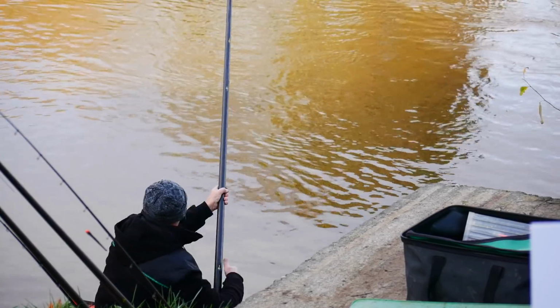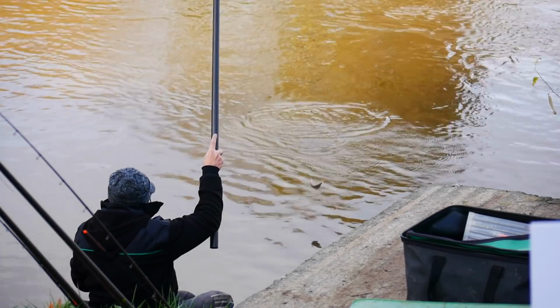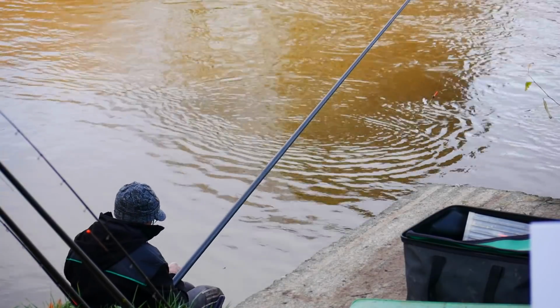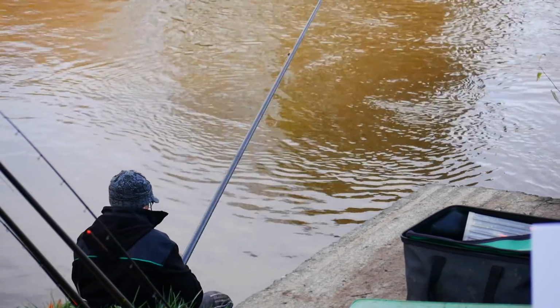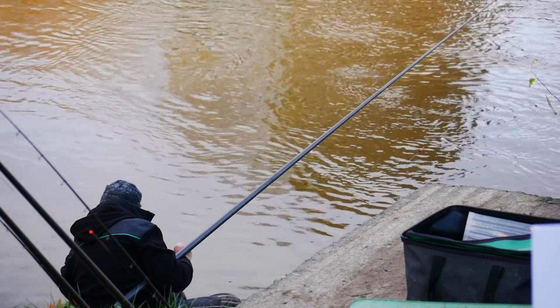See what this is. Oh, nice little dace. And he's even swung it. So I imagine Nigel's caught a few of them dace now. And they look to be around the 1 to 2 ounce mark.